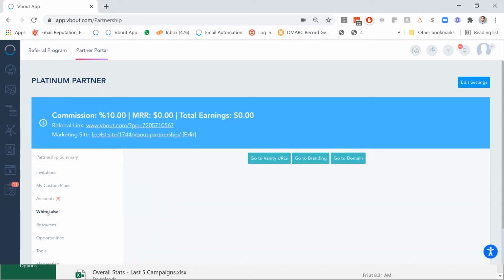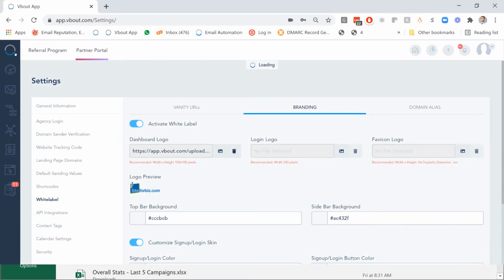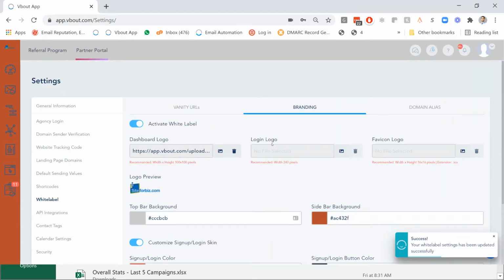We offer three white labeling options. One of them is obviously the branding. With one click of a button, you can add your logo everywhere around the site. You can change the colors. You can even brand the login and the favicon. This is how detailed we get by offering you the white label options.